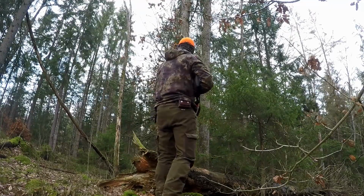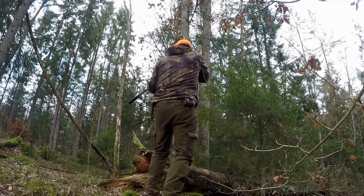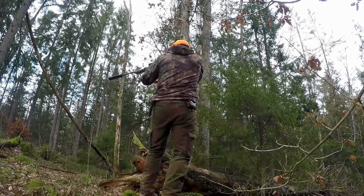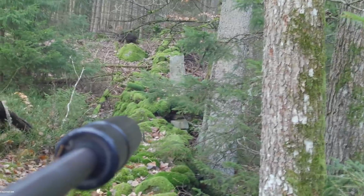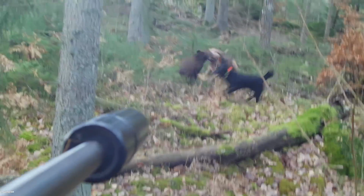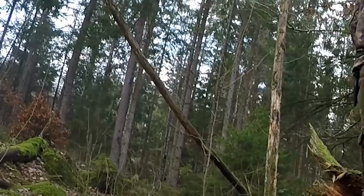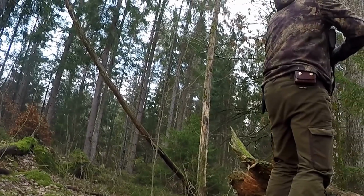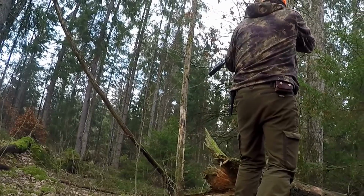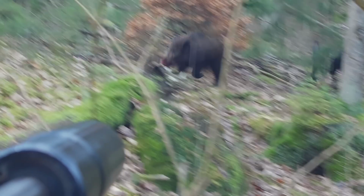Just a few minutes later, the dogs are barking again, and this time I'm ready. The dogs are fighting the boar and I cannot get a shot. I've decided not to shoot as the dogs are too close.